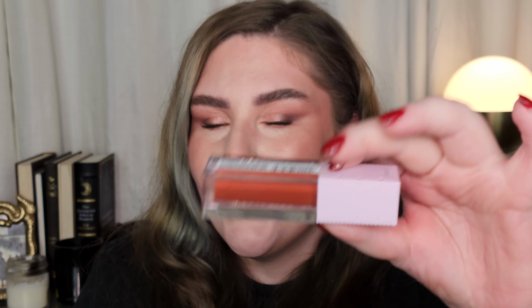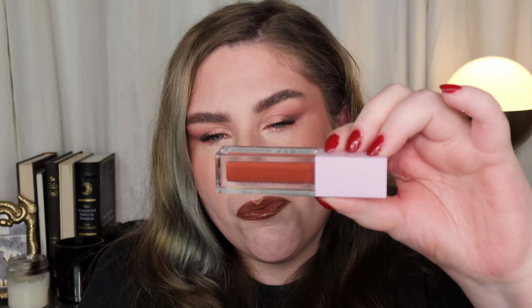Another thing I like about it is that the formula is a little more opaque than what you get with the regular lifter glosses, and I feel like it hangs around the lips a little bit longer. It has better staying power than the lifter glosses. It's a little stickier, but in a good way. I have the shade, I think Hot Chili, and it's a really pretty, springy, peachy color. It's not super bright or anything. It's just pretty, and it looks pretty on its own, over lip liner, or over top of a lipstick. It looks really, really nice.